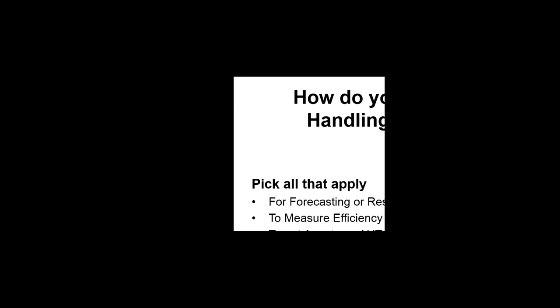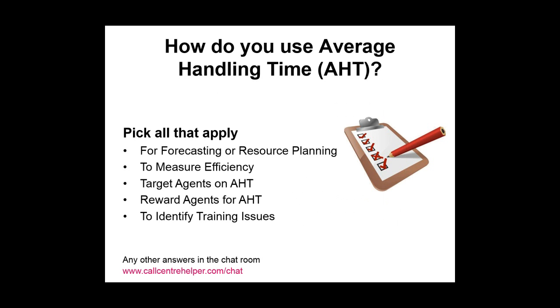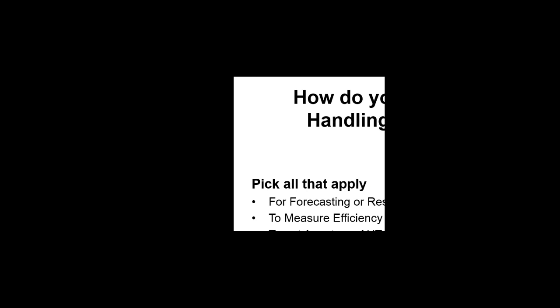Right, I'm now going to jump to another poll, which is how do you use average handling time? And I'd just be interested to see how people are using this in your business. You can tick all that apply.